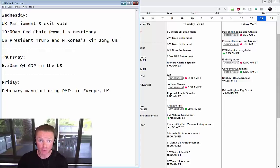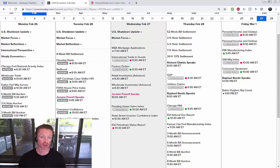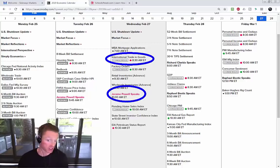Then, of course, we look at the rest of this calendar tomorrow, and we actually do have some more to talk about here. Tomorrow we have the international trade number at 8:30. Then we've got that Jerome Powell speech, right? The testimony. It's not a speech, it's a testimony tomorrow at 10 o'clock Eastern time.